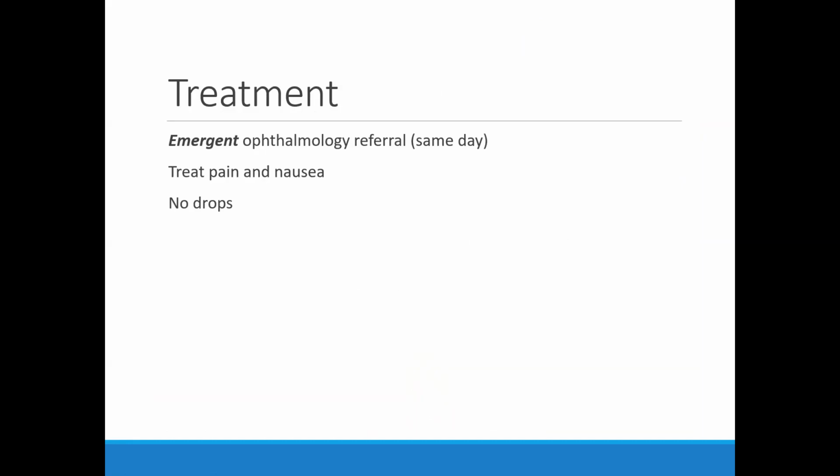Are you guys familiar with eye drops for glaucoma? Do you know how many we have? Talking on a personal level, I think I'd like a refresher. That's fine. So we have 4 kinds of drops to decrease the pressure in the eye. One is an alpha agonist. The other one is a beta blocker. We have prostaglandin analogs and carbonic anhydrase inhibitors.